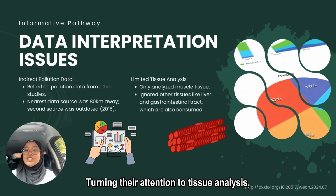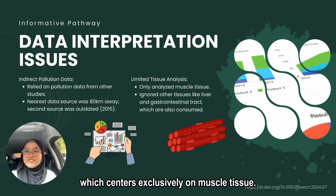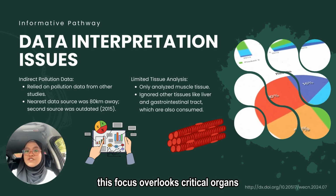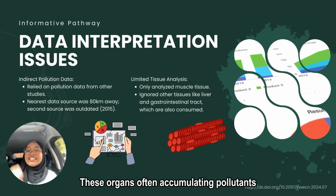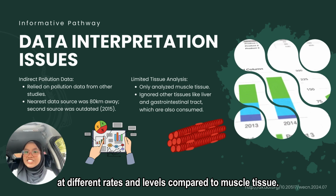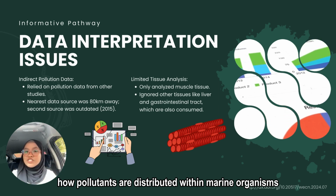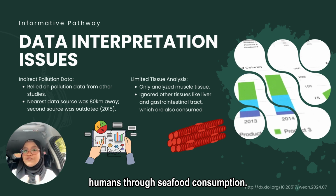Turning their attention to tissue analysis, the researchers elaborate on the study's narrow focus, which centered exclusively on muscle tissue. While muscle tissue is indeed an important aspect of marine life, this focus overlooks critical organs such as the liver and gastrointestinal tract. These organs often accumulate pollutants at different rates and levels compared to muscle tissue. The researchers stress that by neglecting these organs, the study might miss important insight into how pollutants are distributed within marine organisms and subsequently transferred to humans through seafood consumption.